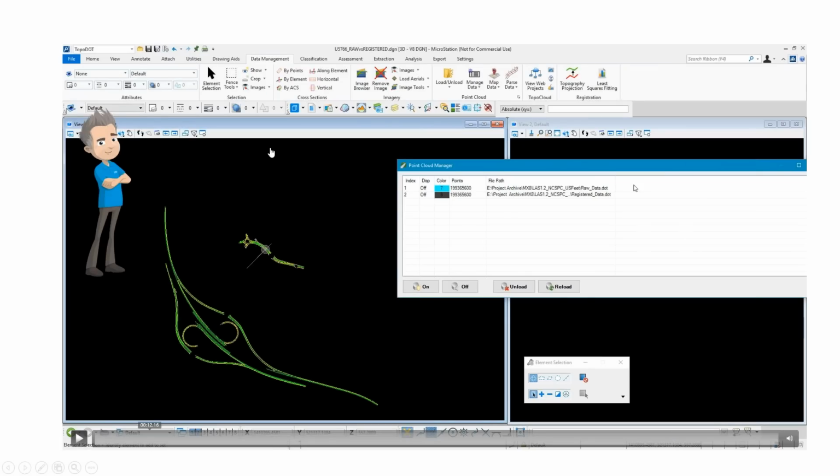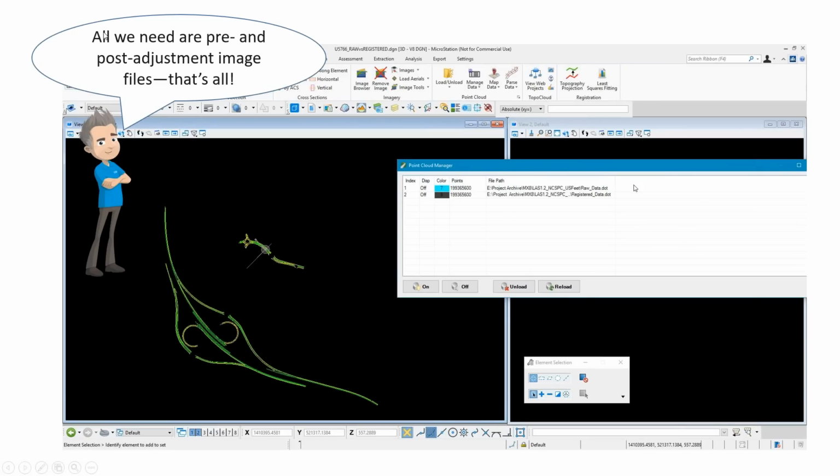Okay, so all you have to do here, all we need are pre and post adjustment image files. That's all. So the bottom line is, if you're going to use this, in other words, you get a project and you say, okay, we're going to start extracting, and we know we're going to move the data later, or for whatever reason you have to move it. The only thing you have to remember is you export your images in TopoDOT format, and then you keep the pre and the post image files. Don't overwrite the pre-registration image files.